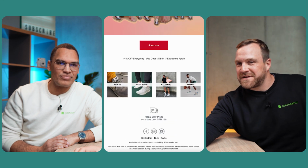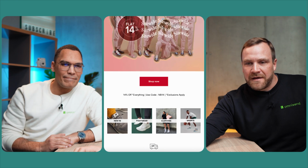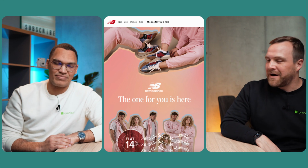Look at that. That's kind of interesting. Those images are kind of cut up there, which is nice. So yeah, I think this is great. I think it's right to the point. This is definitely mobile friendly, which is good.